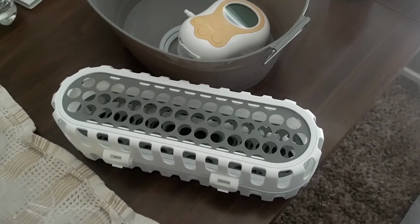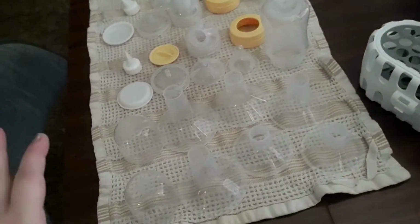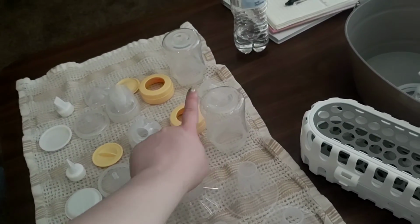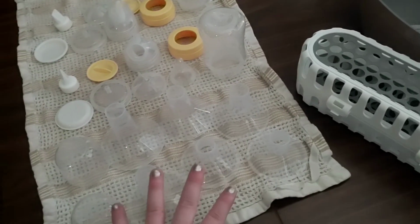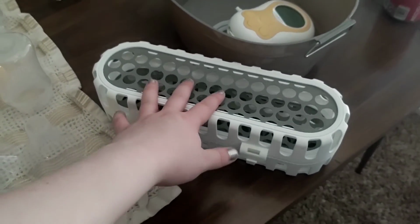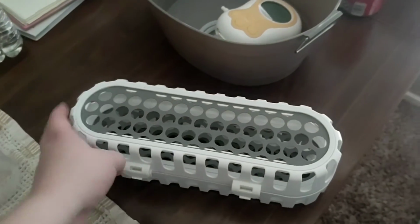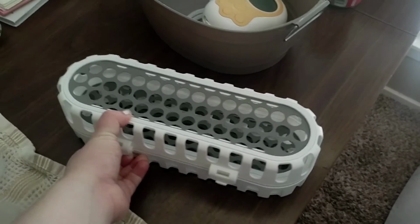This thing is going to prove to be one of the best items that I have purchased. I was able to fit everything except for these bottles, these flanges, I think that's what I call them, and the lids. So all of these smaller parts in here for both sides. The tubes did not get washed. You're not supposed to wash your breast pump tubes, FYI, which is a good thing I looked that up because I almost washed them.